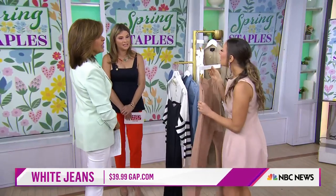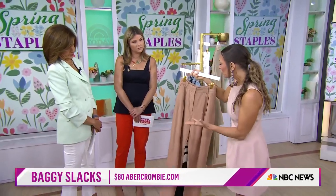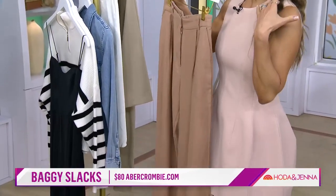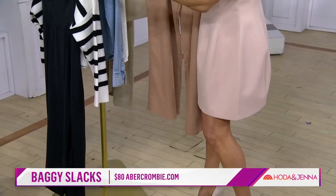All right, what about these pants? Linen pants. We're seeing tons of trousers. Love. Yes, we're seeing this everywhere. Super slouchy and casual. These are a linen blend. What top do you wear with that? So this is great. You can wear this elevated with a heel and maybe a tank or a blazer. Or you could wear it casual with a t-shirt and sneakers. Like super white sneakers. Cute.